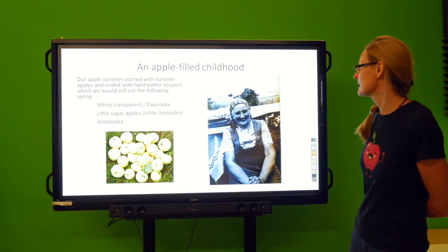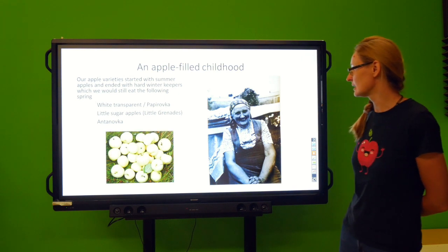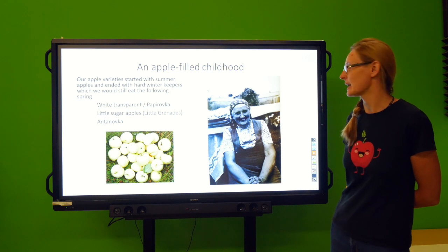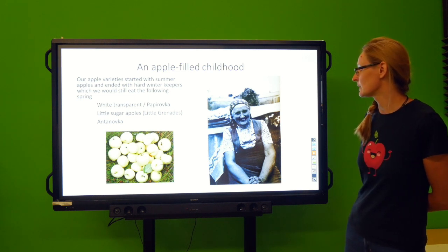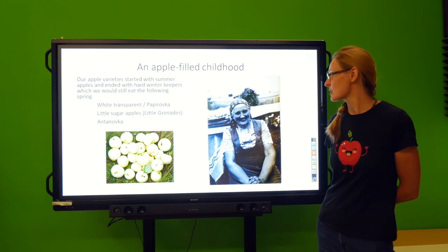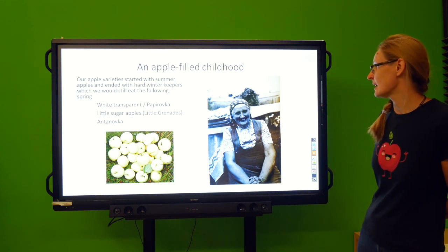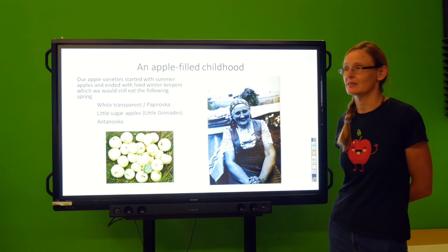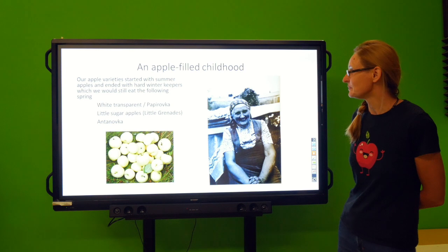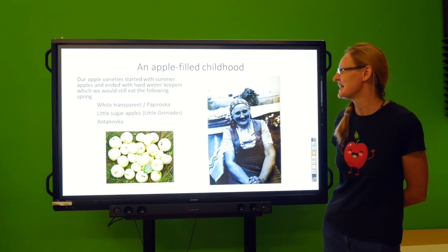Here is my grandma sitting and smiling widely, and behind her on the table there are little tiny, crunchy, very sweet summer apples. I still haven't figured out what variety they are. Nobody seems to know, but they used to be quite common back then in my childhood, and they would ripen early in July, extremely tiny and sweet, and we kids loved them. We would eat so many of them that eventually we just started throwing them at each other. They called them little grenades.